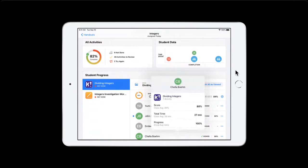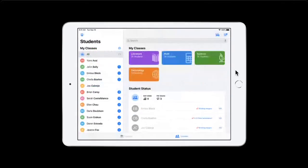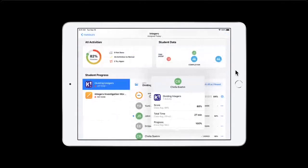We can also dive deep and look into the scores of the students, and we can compare them. We have brought up Sheila Bohens. We've brought up her data there. We can look at her score. She got an 88%. Notice we can even look at her total time on task. We see she is 100% done. We can get pretty deep into this.